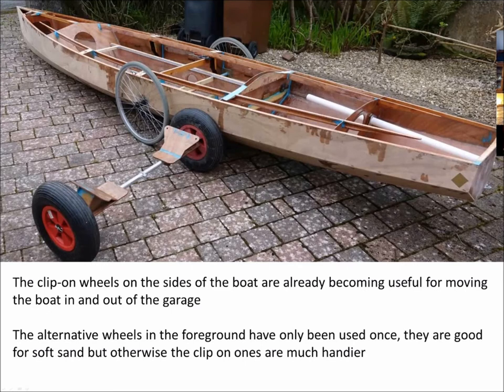But in most situations, these thin wheels just clip on the side of the boat. They're so handy. And when we go on long trips, we always take the wheels in the boat. If we need to get the boat round a lock and we can't go through the lock, we can wheel it round on the wheels. And if we're camping, we use this boat for camping, and we can wheel it up the bank at night and get it onto dry land.